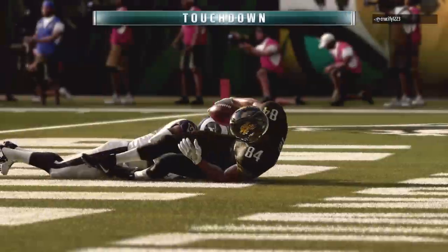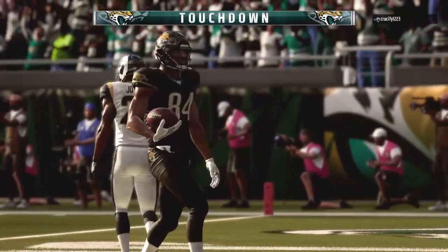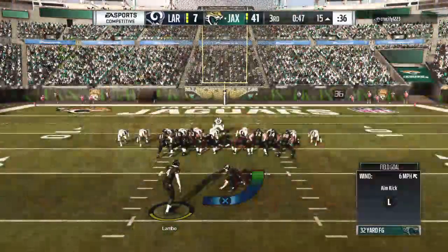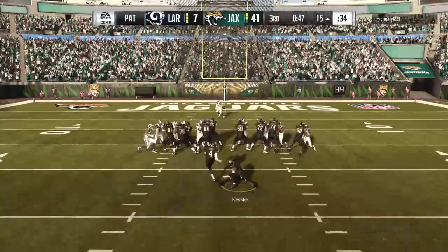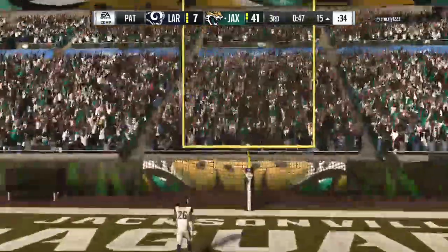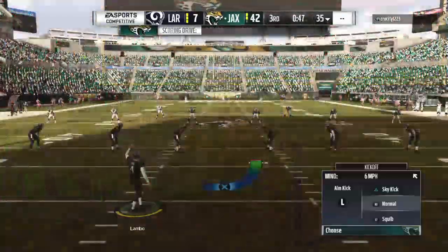Got his man. It's caught. Touchdown, Jaguars. As his guys are in for 6. And the Jags take advantage of field position on the turnover to cash this one in. Point after by Lambeau, up and good. And that will extend this big lead.